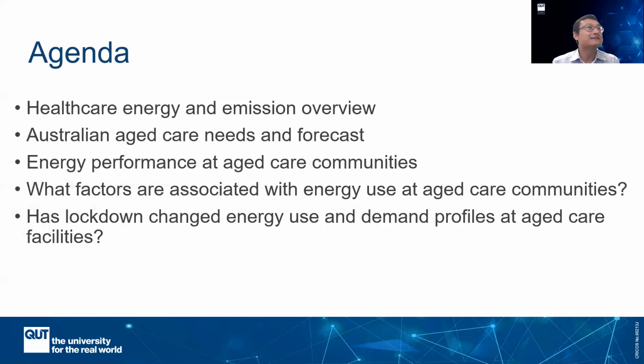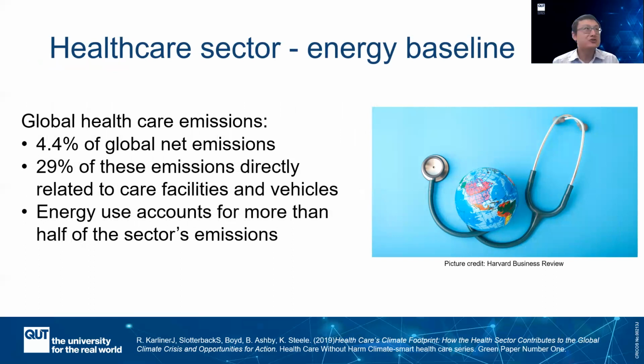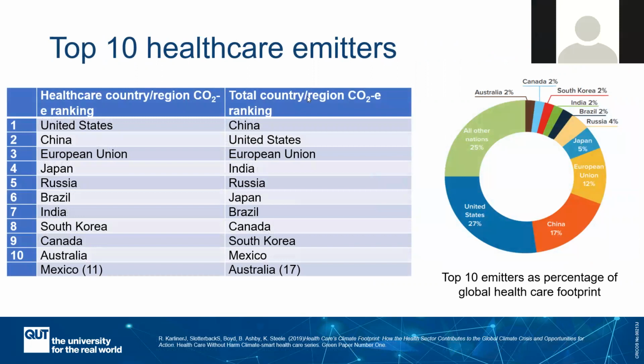So globally, healthcare emission is about 4.4% of global net emission. 29% of these emissions are directly related to care facilities and vehicles. And energy use accounts for more than half of the sector's emissions. If we talk about the top 10 healthcare emitters in the world, in terms of healthcare emission, Australia is about number 10 in the world. If we talk about the country's emission in total, Australia is about number 17 in the world.